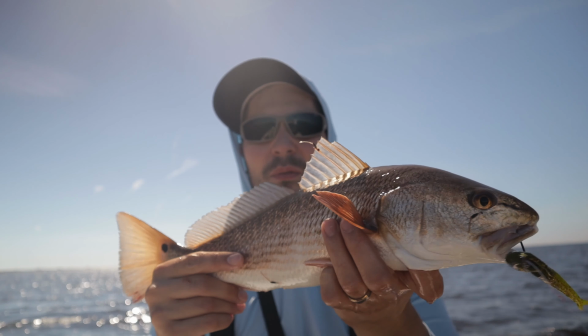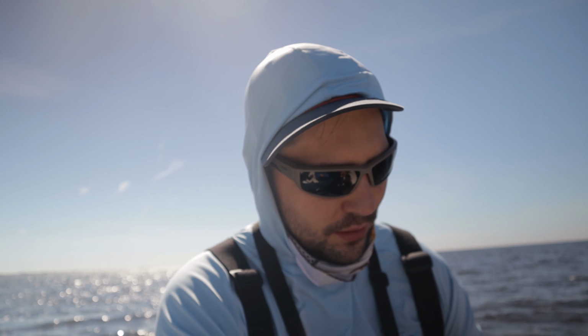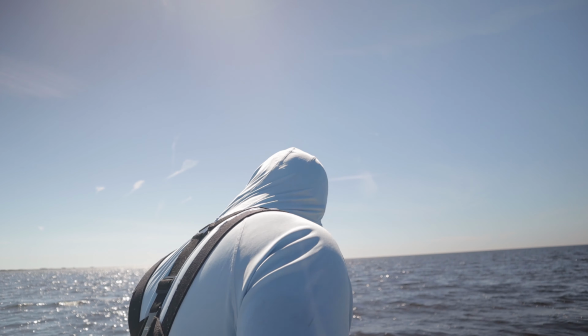Got another nice red. He's probably a little short, but still, fun freaking fight on light tackle. We're gonna see if we can hook up a few more, and if so, we'll just call it a day after that.